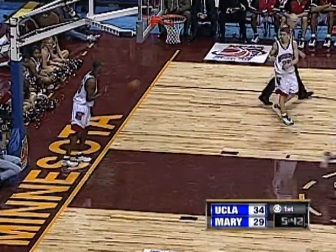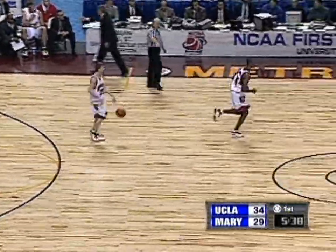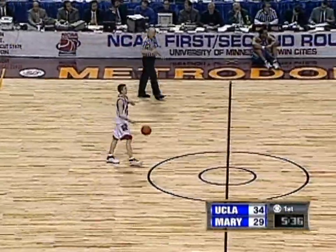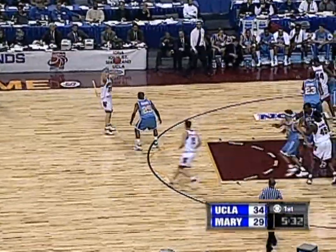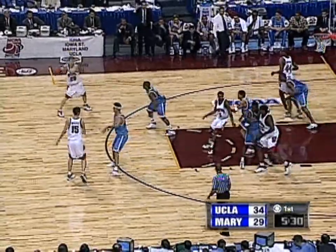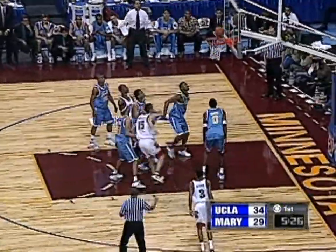How about the ability, Barnes lighting it up. Good screen, and Barnes with the ability to finish. Matt Barnes, a sophomore. This is a very deep UCLA team. Steve Lavin has started 10 different players over the course of the 31 games played thus far.